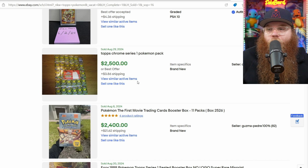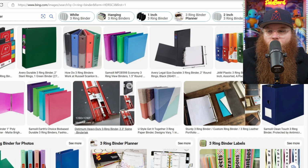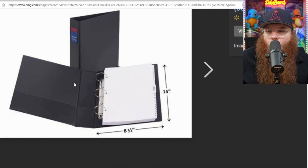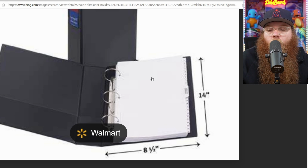And then for binder dent, that's more for 3-ring binders. If you sleeve your cards and put them in a nice binder, you don't have to worry about that. It's from binders like these right here that have these rings, because the pages will move. And then if you have cards here on the left side, they will hit the binders and get a binder dent. But like I said, if you have nice binders, you do not have to worry about that at all.